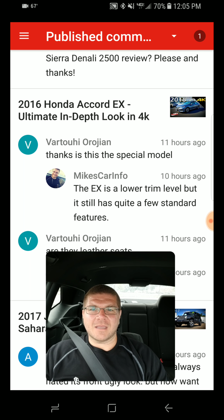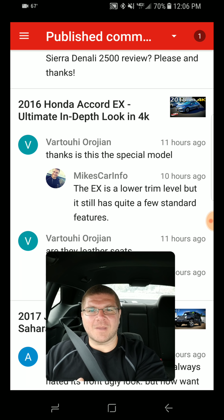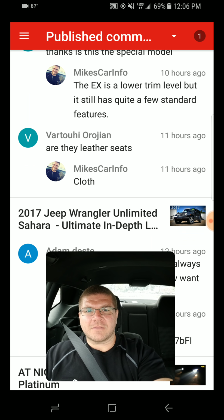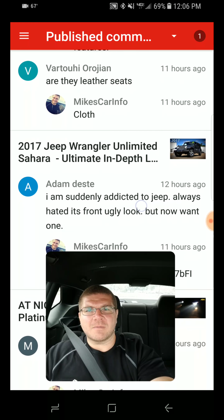Okay, thanks. Is this a special model? No, I kind of responded in a way to hopefully answer that question. It's not really a special model. It's actually just a lower trim level. I mean, not a Sport, I'm sorry, I'm thinking of another comment. The EX is a lower trim level, but still has quite a few standard features. It's not some special model. Are they leather seats? No, they're cloth. So just respond to that, which I'm pretty sure I mentioned in the video, so maybe you just overlooked it.